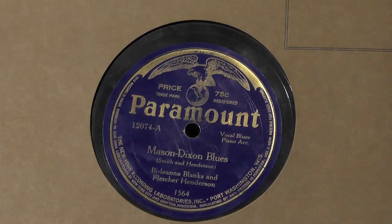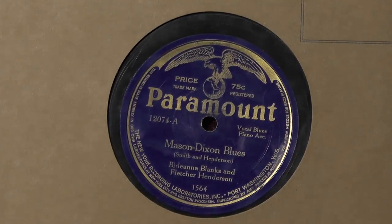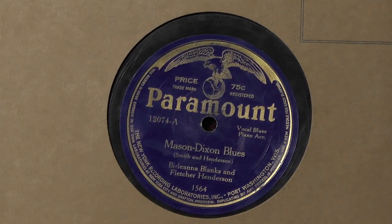Very early bluegrass material. All right, 5549 is a Paramount by Burliana Bank. It says Burliana Blanks. Is that right? I thought it was Banks. Well, whatever it is. Her with Fletcher Henderson, Mason-Dixon Blues, $50 minimum bid on lot 5549.